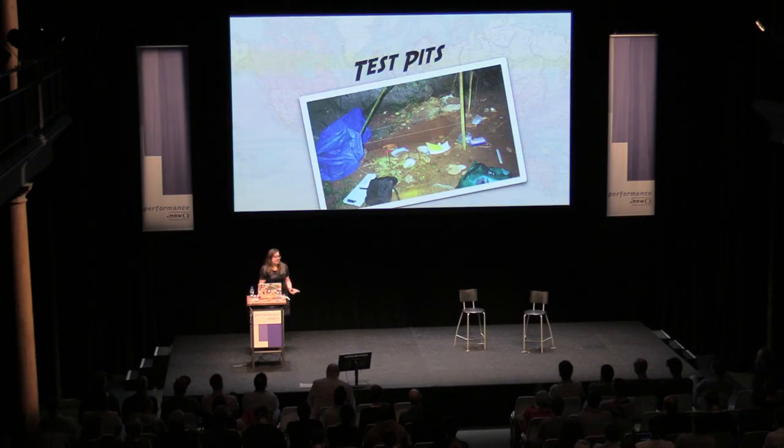All right, so let's excavate. The way that archaeologists excavate, you don't just go in and dig willy-nilly. You build these things called test pits. So it's like a little 1x1 meter square hole in the ground.